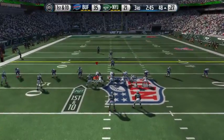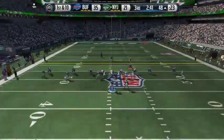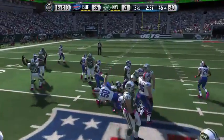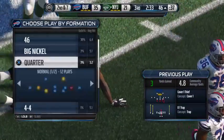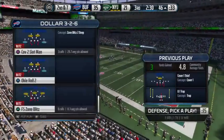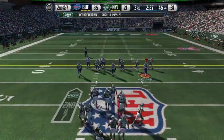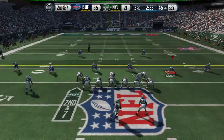Quarters formation here for the defense. First down at the 48, and Ivory's got it on the handoff. He's brought down at the 46. Good coaching on the defensive side. Everybody stays at home. They stay in their gap, and they hold that run to a short gain. Second down here after that run play. Chris Ivory lined up in the backfield.